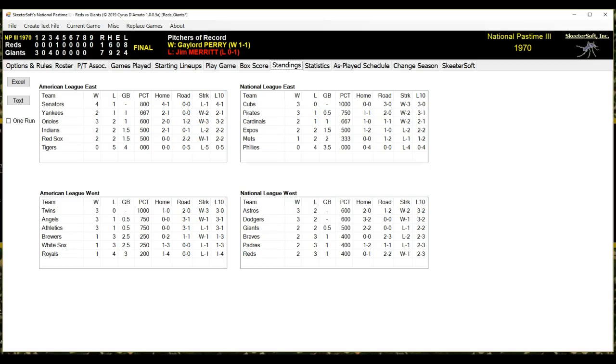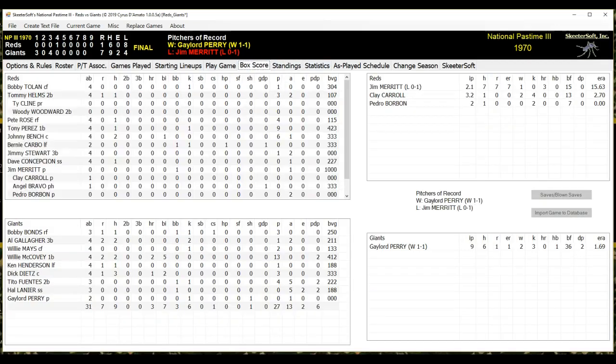So let's take a look at the standings here. The surprising Senators are 4-1 in the American League East. The Twins are 3-0 in the West. Cubs 3-0 in the National League East. And the Astros and Dodgers are tied with 3-2 records in the West. Actually, I thought the Giants were 2-2, but the Giants, actually, they will be 3-2. Hold on. I just have not finalized the box score here, so let's do that.